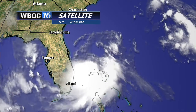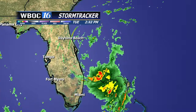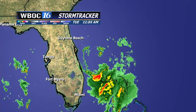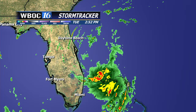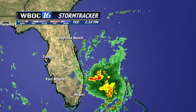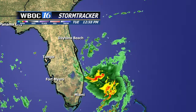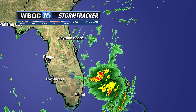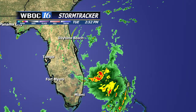Let me show you the radar right now, and you can see, we'll zoom in a little bit and pop up the radar. We can actually see the circulation showing up on radar pretty clearly. Notice all the rain is on the south side of that thing. That means it's not really that healthy. If the rain starts to spread around on all quadrants, then that thing is really going to start to intensify. There's a little bit of wind shear going on. It's still unorganized. It's a bare tropical storm, but we'll keep an eye on it.